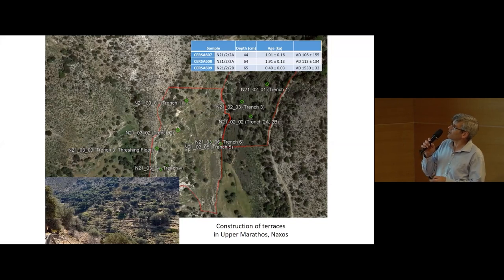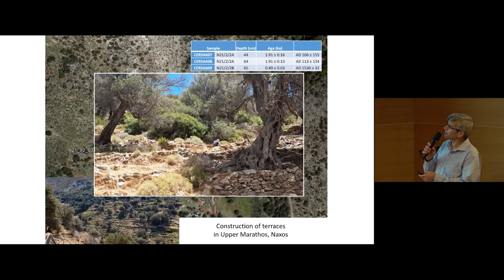So this is one terrace which was built during the Roman period in the 2nd century CE, and it had added to it in the 16th century a small pocket terrace for planting an olive tree. So we can see that we have development of the system using this technique.